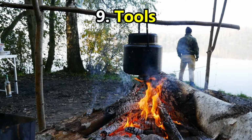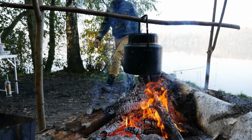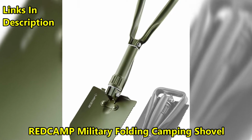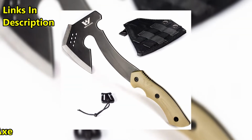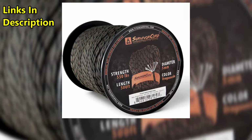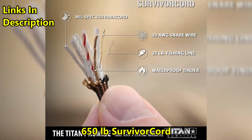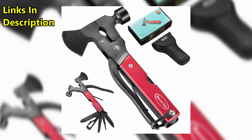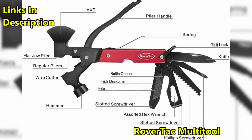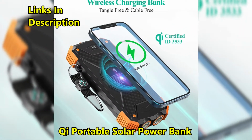Number 9, tools. Now you're going to want at least some basic tools such as a mini shovel or folding shovel like the Red Camp Military Folding Camping Shovel. You're going to want an axe such as the Wayland Survival Hatchet and Camping Axe. You're going to want a paracord such as the 650-pound Survivor Cord. And you're also going to want a multi-tool such as the Rover Tac multi-tool. A solar phone charger is also a great thing to have, such as the Kai Portable Solar Power Bank.